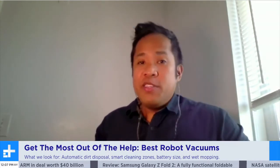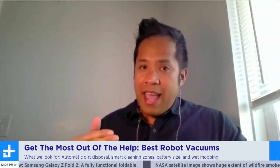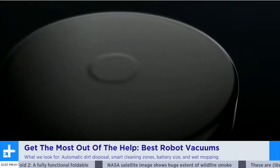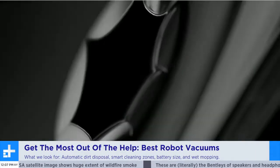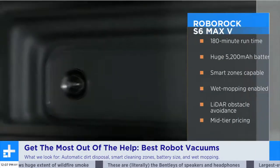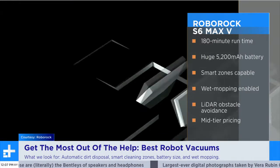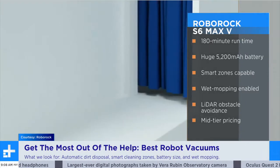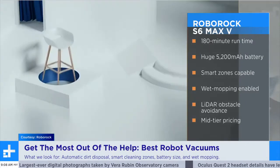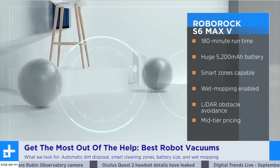So moving on to the second one that made our recommendation is the Roborock S6 MaxV. So yeah, this is an interesting robot. It has a lot of tech in it. And the neat thing about it is that it has a mopping feature, so it does that for you. You could also set up your zone so it knows where to go. It does have a built-in camera, which is unique among robot vacuums. It uses LiDAR technology for navigation and mapping out your rooms.